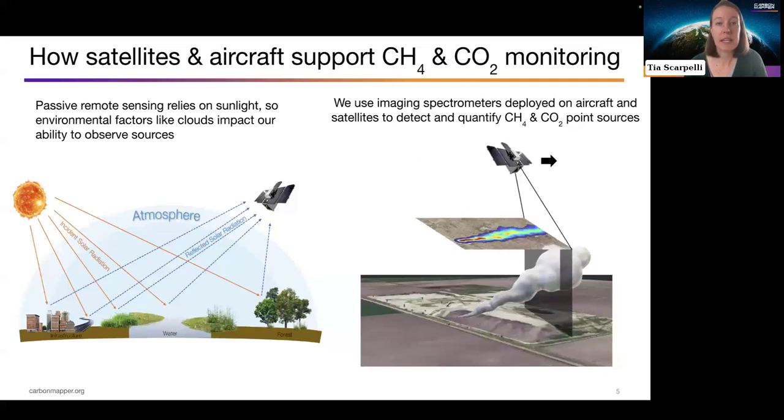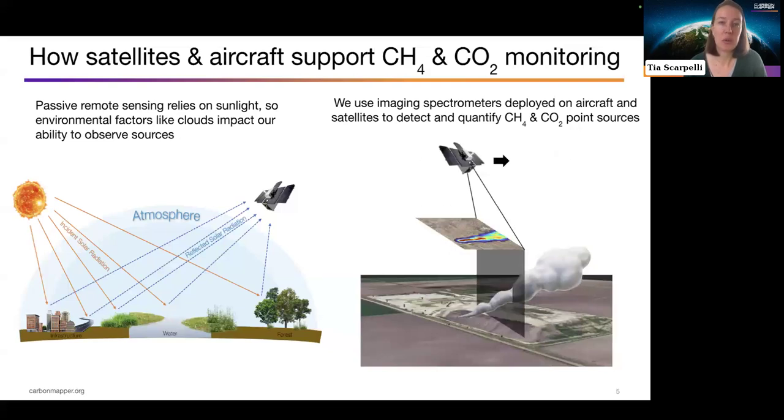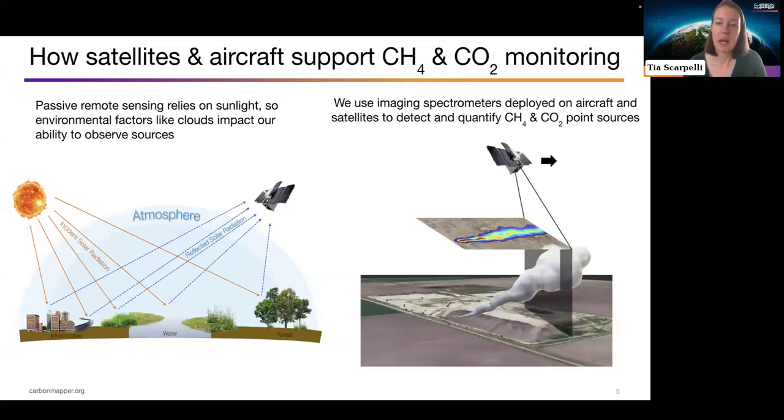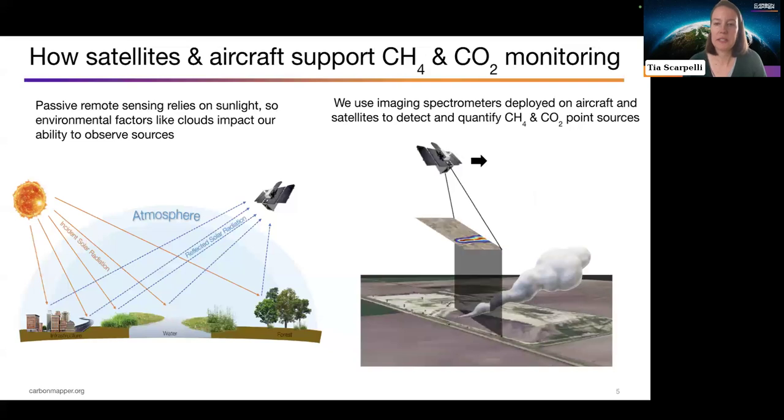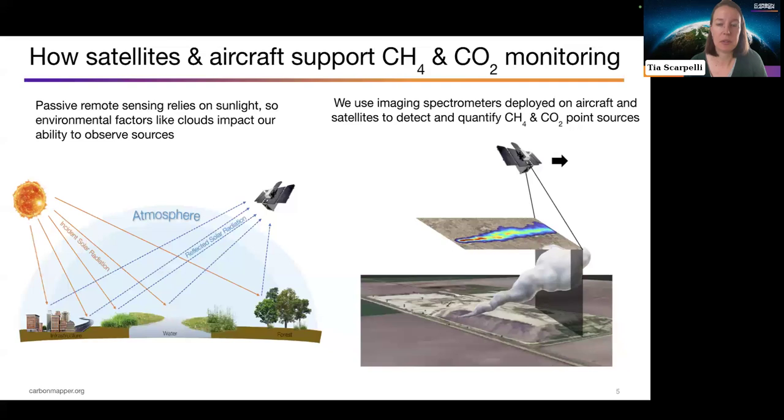And so the specific instrument that we use is called an imaging spectrometer. And again, we can deploy this on aircraft or satellite. And what it's doing is providing a bird's eye view of that methane as it's being emitted from the source.